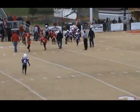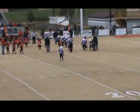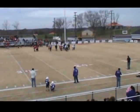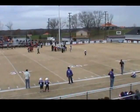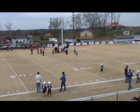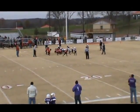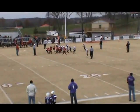Gain of 5 on the play. It's going to be 2nd and 5 for your Red Devils. 2nd and 5 from the 14-yard line for Joe Byrns. Second and 6 after the mark for Joe Byrns at Portland's 13-yard line.